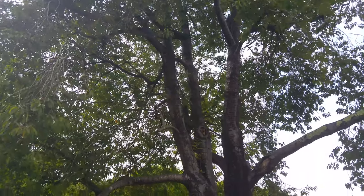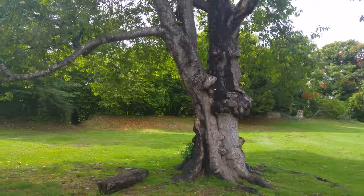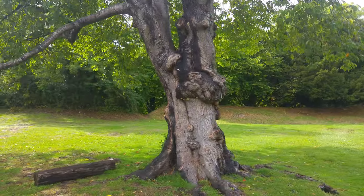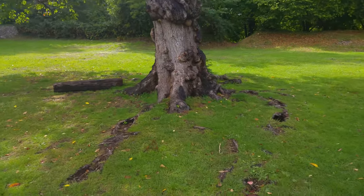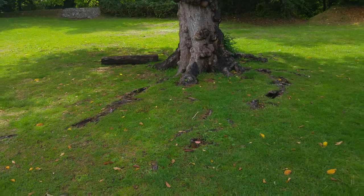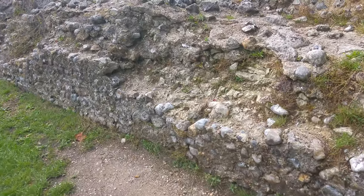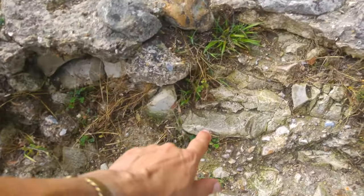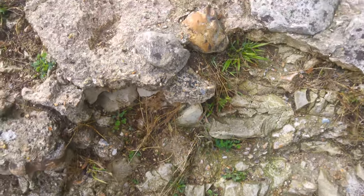Another great tree here. A very strange and knotted looking trunk. Another magnificent root system as well, that's interesting to see in this section of the wall. Looks like they've thrown bits of chalk into the wall.